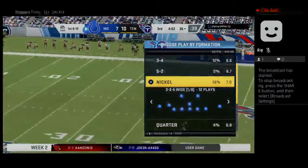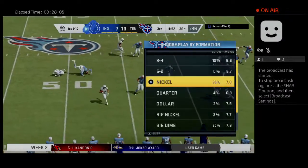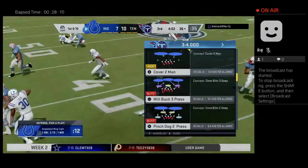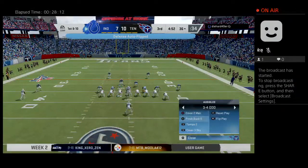A great return there of 22 yards. And the Colts are set up well as they take over 1st and 10 on the short side of the field. So from the 36 now, 1st and 10.